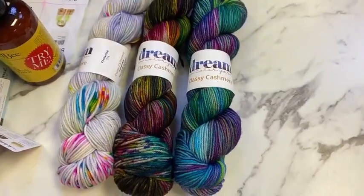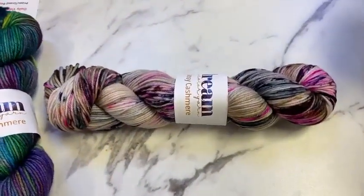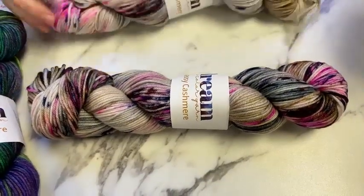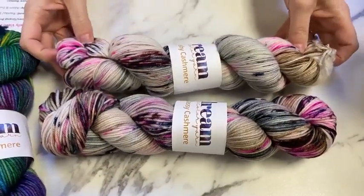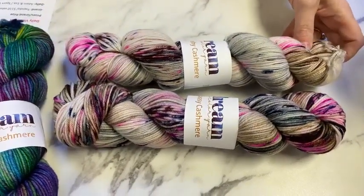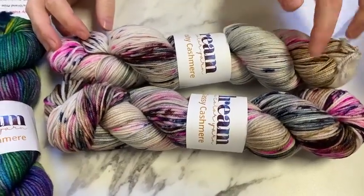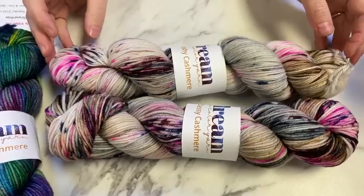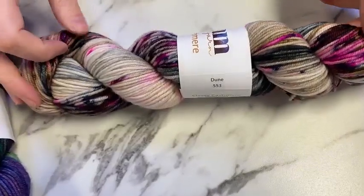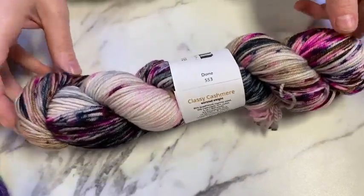Okay, next up we have that beautiful Dune, which I like even more in the Classy because the speckles are a little more bold. It's like there's more of them, and really it's just because of the way the thicker yarn takes the colors, it holds it in one place a little bit more, so you get these really bold, crisp colors. Like the charcoal stands out way more in the worsted, the hot pink. I love Dune.